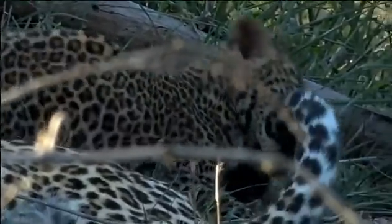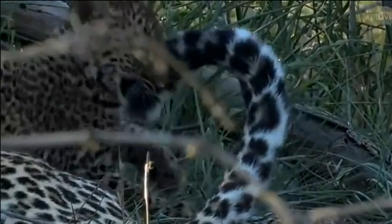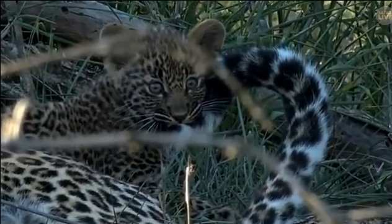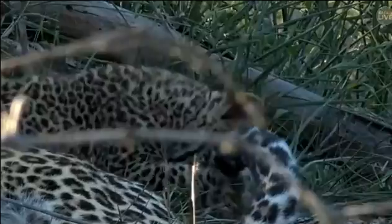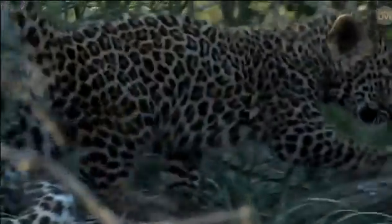And Thandi's going to have her hands full. Can you imagine when it's 5-6 months old and it can run around with her? It's going to be chaos. Look at that. Look at that. How cute is that? Sinak, you're wondering how much the cub will need to suckle. Well, I'm not 100% sure because I don't know what its weight is.